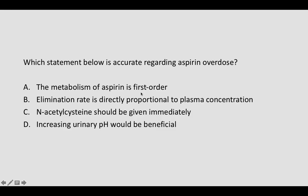And if you remember that mnemonic out of First Aid, it was PEA. So things following zero order metabolism are going to be ethanol, aspirin, and then I believe it's phenytoin. And then, your elimination rate is directly proportional to plasma concentration. This is not correct because your elimination rate in zero order kinetics is not related to the plasma concentration.